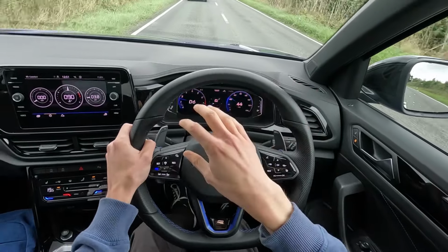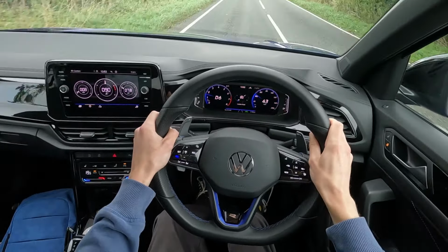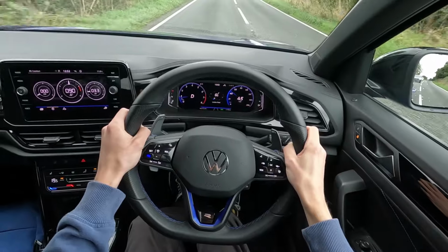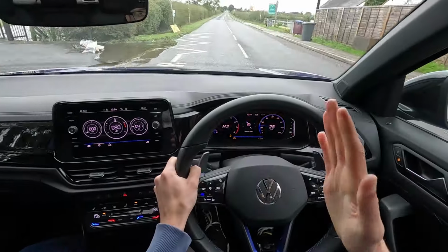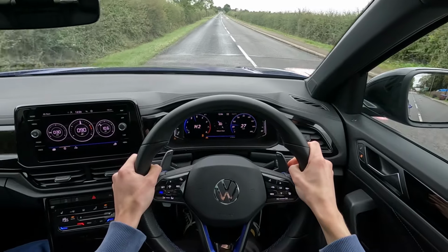to a car. I'm loving the blue dials as well, and the blue touches and the blue on the seats. Seats are hugging me in nice and comfortably too. And just a really special car, and really, really good on the brakes. So manual mode, Akrapovic exhaust. Yeah, this should be quite fun.